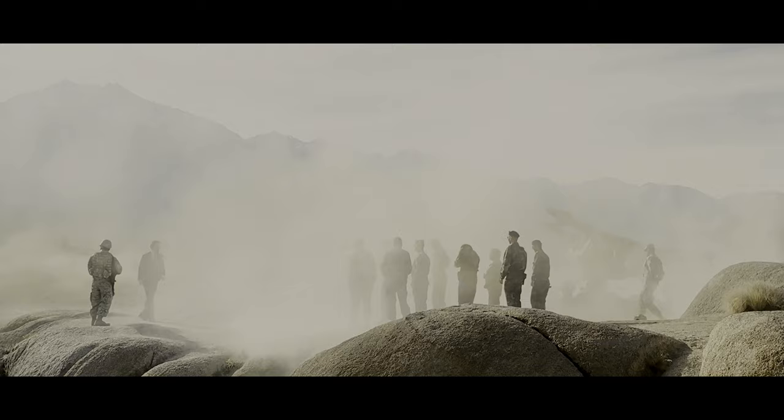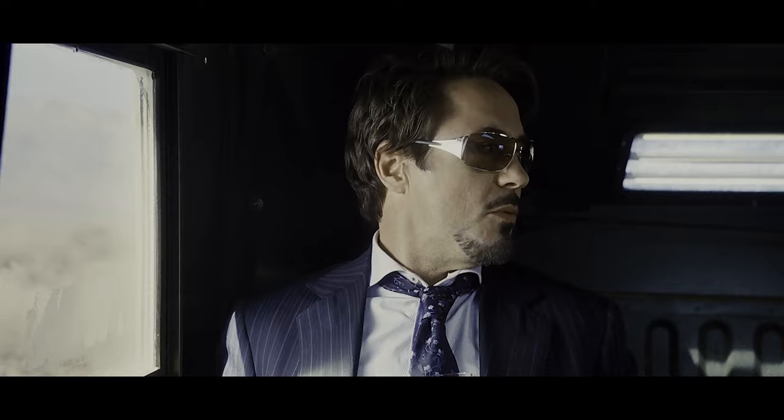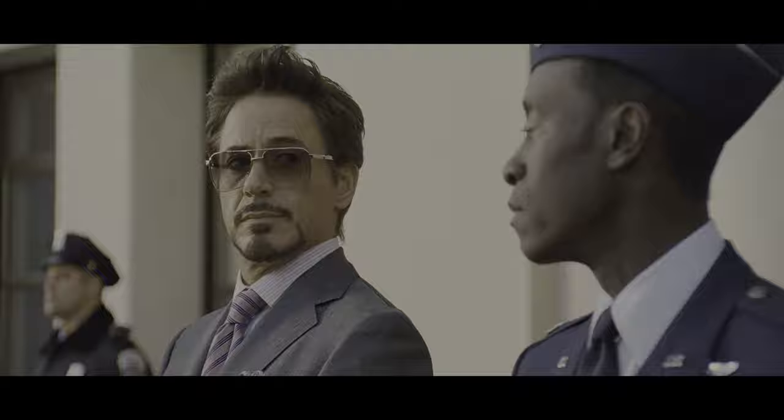I have every pair. I started collecting the Iron Man sunglasses in 2010. My first pair was the Ray-Ban RB3320s, and then I really dove hardcore into it with Iron Man 2, but I didn't get into that until probably 2013 when I got in touch with Jason from Initium, and that's when I had to have every pair that came out, and that's when I started really following which ones he wore.